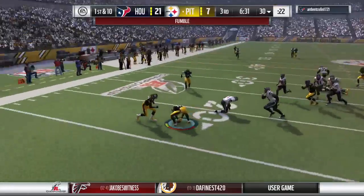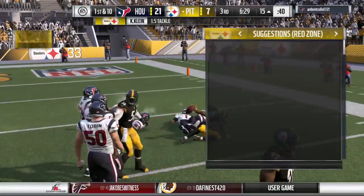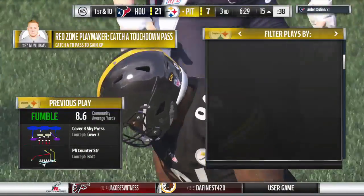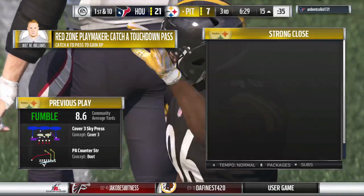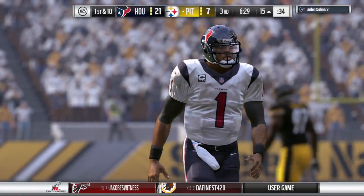He lost the football. It's out. And it's picked up by the Steelers. And they'll have great field position here as the ball will be at the 15-yard line. The Steelers offense now, they get ready to head back on the field. And they're coming off a 3-and-out, my friend.